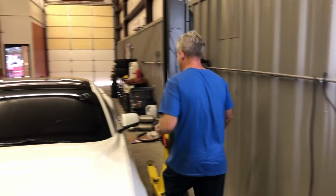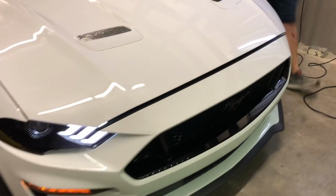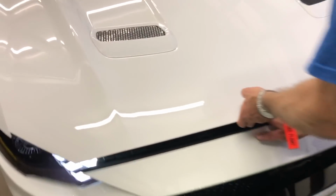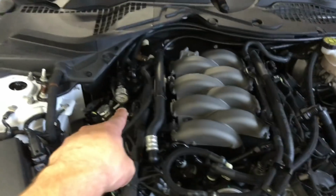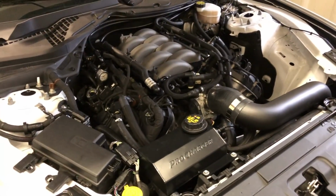Sounds stock, Curtis. Sure we put turbos on this thing? We got turbos. Oh yeah, well, you can't see nothing underneath the hood. The turbos are way down in there by the transmission, so it's a pretty nice little kit. It just makes it nice up here in the engine bay. You don't have any of the heat from the turbos getting to it.